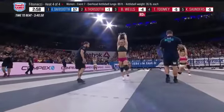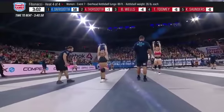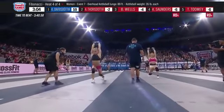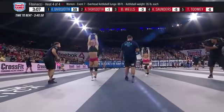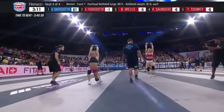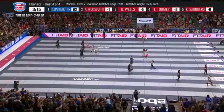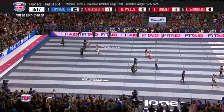Meanwhile, it's a good race developing on the left side of your screen, now in the middle. Katrin Davidsdottir on the left. Annie Thorisdottir on the right. The only two women to win 2 CrossFit Games championships. Thorisdottir starting to gain a little bit of ground. She's about a foot behind Katrin Davidsdottir when she extends her lead leg.